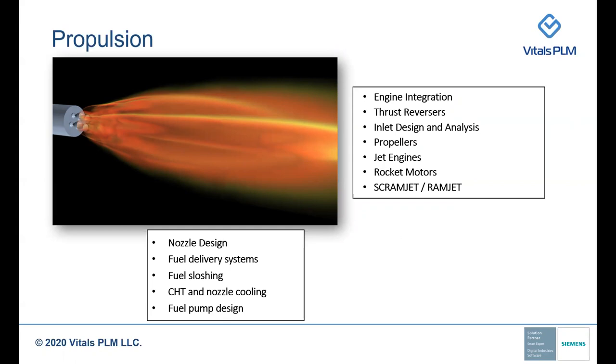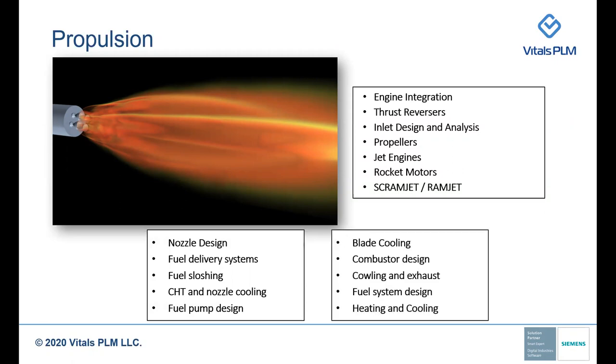sloshing. And sometimes in propulsion, heat transfer is an important issue. So with having solids in the system, conjugate heat transfer analysis and nozzle cooling are important analysis items for effective design of the propulsion systems for the aircraft. And also the blade cooling of the turbine blades, the combustion design, cowling and exhaust, fuel system design, heating and cooling. These are the key application areas in the propulsion systems.